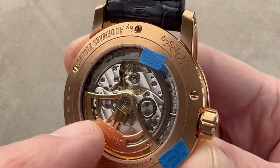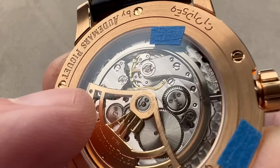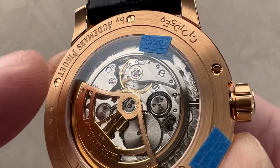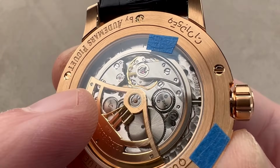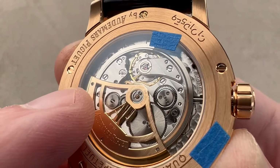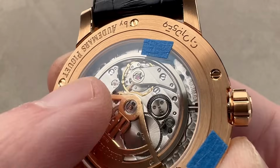On the newer 7121, it's not. You can also see a free-sprung Gyromax style balance, although this movement is distantly JLC based. Audemars Piguet made a lot of upgrades and now builds and finishes this movement in-house. In fact, it has for a long time. That's why changes like the free-sprung balance have been added.